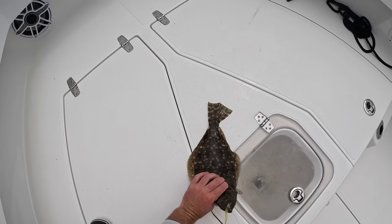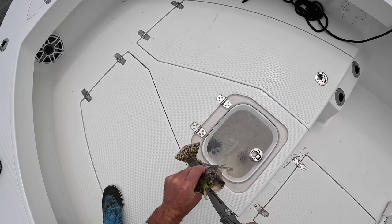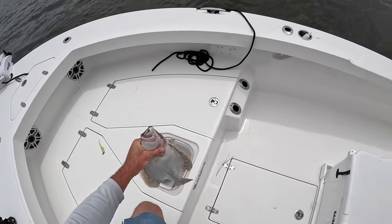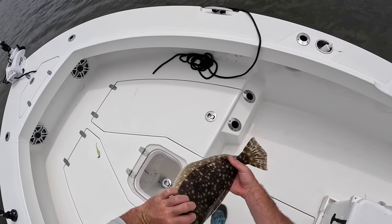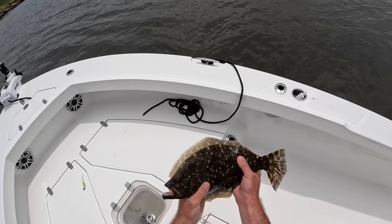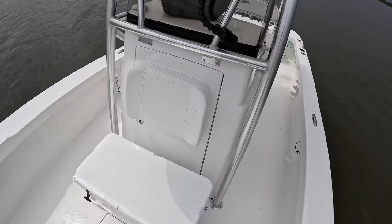Man, I love these fish so much. I love them. You gotta love them. Everything about them. How they look, how they taste, how they fight. That is another 15, 16 incher probably. I'm gonna put them right in that live well. I'm gonna be eating good tonight.